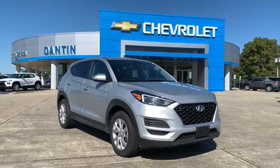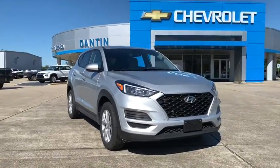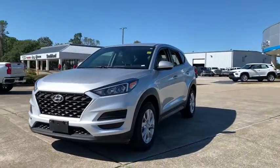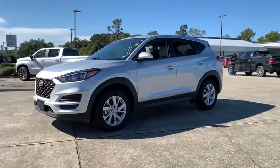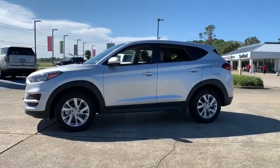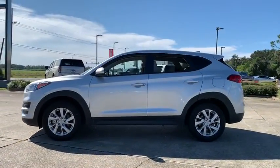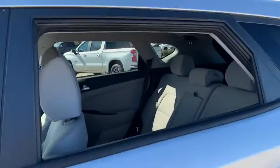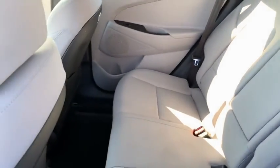Come test drive the 2019 Hyundai Tucson. Boasting low noise and vibration levels and a smooth ride, the Tucson combines the rugged utility of an SUV with the maneuverability and refinement of a car. With its spacious interior, small never felt so big. This vehicle has less than 35,000 miles.